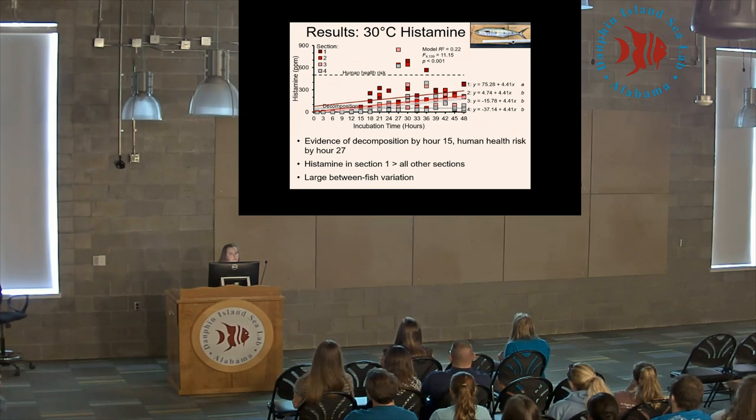For our histamine at 30 degrees, similar to the 15 degree results, we found that the histamine was not that much greater than at 15 degrees. It just happened much faster. So we saw evidence of decomposition, again that dotted line, by hour 15, and evidence of human health risk, which is the dashed line, by hour 27.